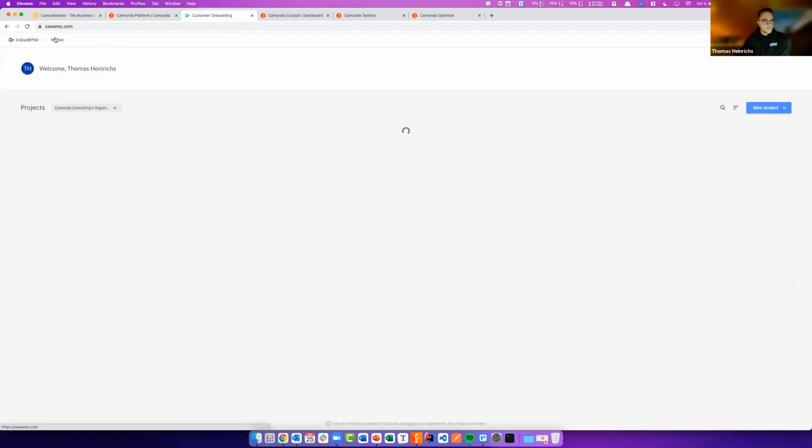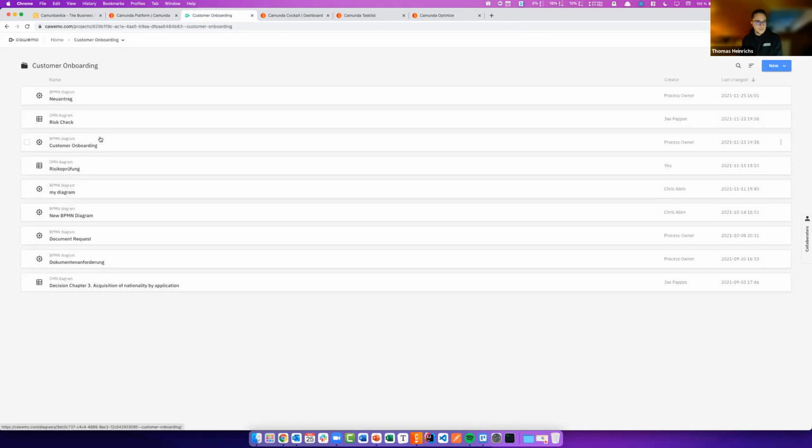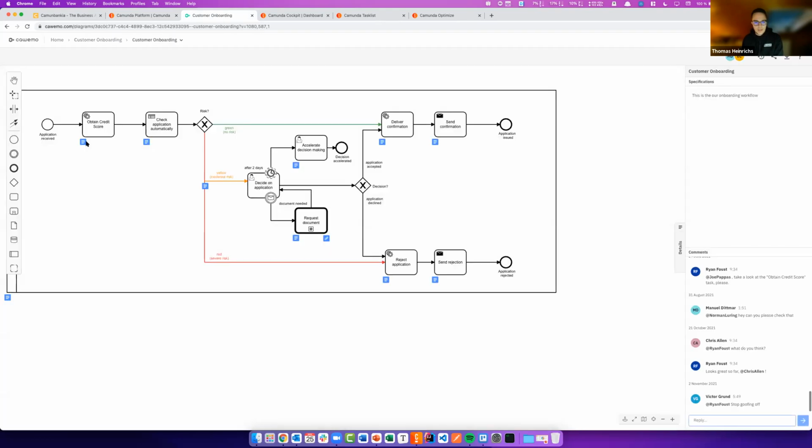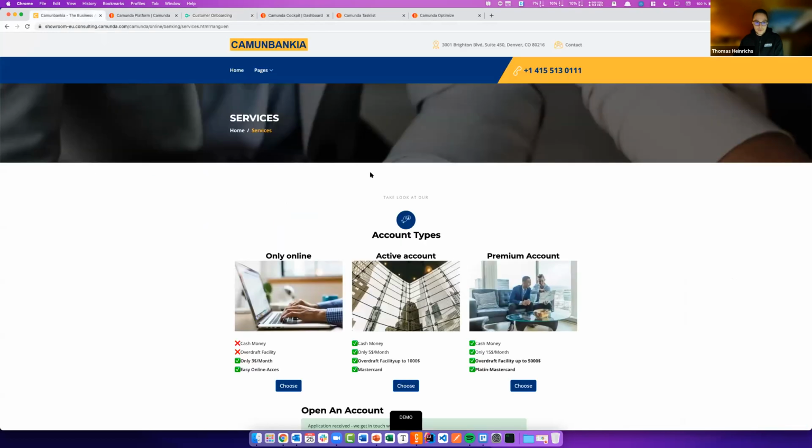And this tool provides you the possibility to simply create multiple projects for collaborating with people on processes. For our interest, there is this customer onboarding one, which is used by Camunda. And somewhere here, there's the customer onboarding process. And maybe let's pick this one up and take a look at it, because that's what has happened already while we started the process right here in Camunda.